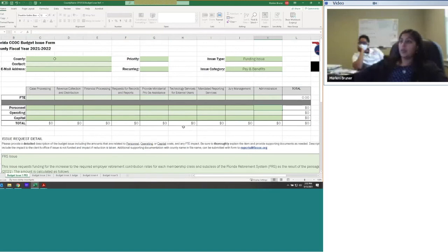Again, on this form, when you enter your county name and your contact name and email address, those are going to carry over to the next tab. The priority box, you're going to put all of your issues in priority order for us, even though these 3 that are on this tab will be on the spreadsheet for the budget committee to review. We still want to know what your priority level is for funding of your issues.